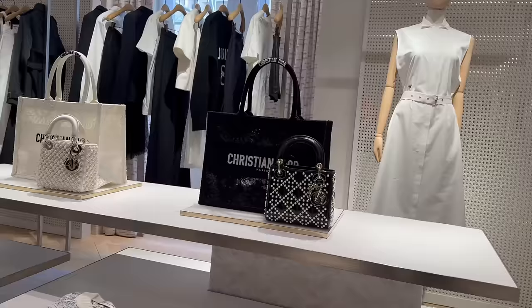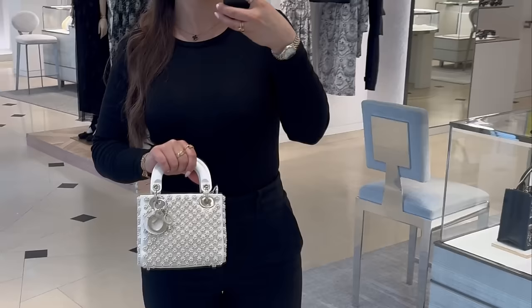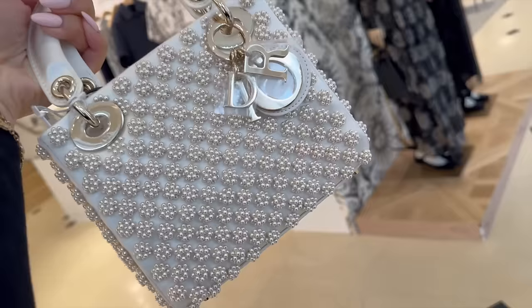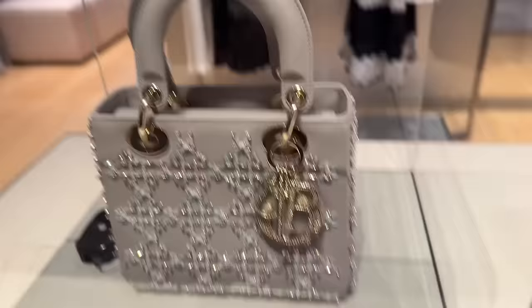Guys, they have my favorite pearly bag. Guys, look what they're showing me. My SA knows I like pearls. Isn't this special? So this is covered in pearls. It's satin, I don't know if it's showing. It's a bit delicate, but it's the most beautiful bag. This is a very special bag. It's in a glass as well. Oh wow.